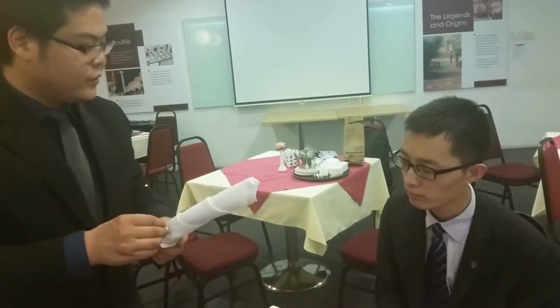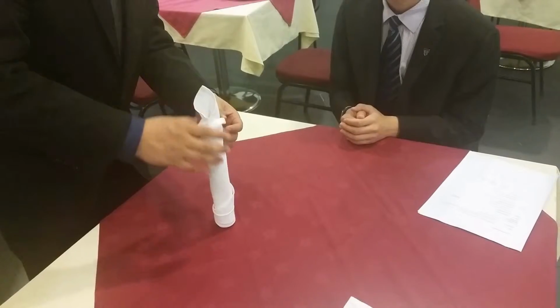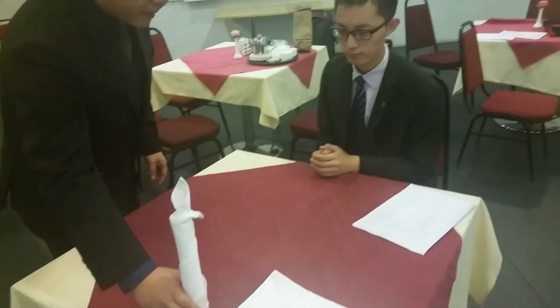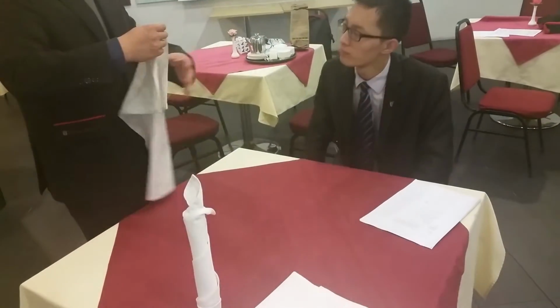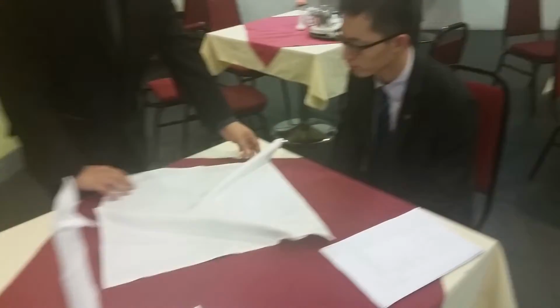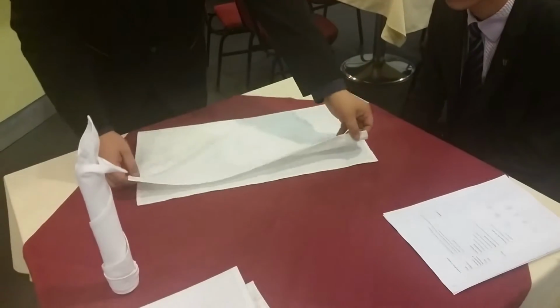Easy. So this is the easiest way to fold the napkin, and you tuck in, open the flaring, it's a perfect candle. So that's our first method of folding the napkin. The second one I will teach you is the bishop head, which is also very easy. We start from the label side, we fold it into half.